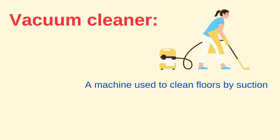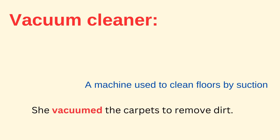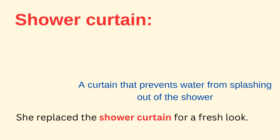Vacuum cleaner, a machine used to clean floors by suction. She vacuumed the carpets to remove dirt. Shower curtain, a curtain that prevents water from splashing out of the shower. She replaced the shower curtain for a fresh look.